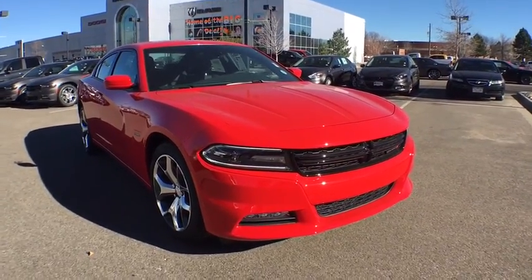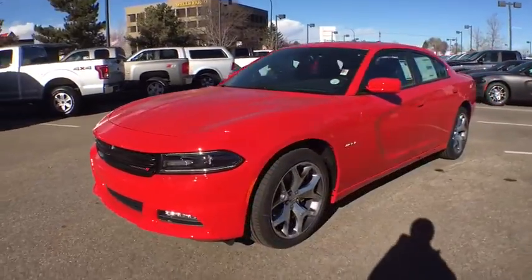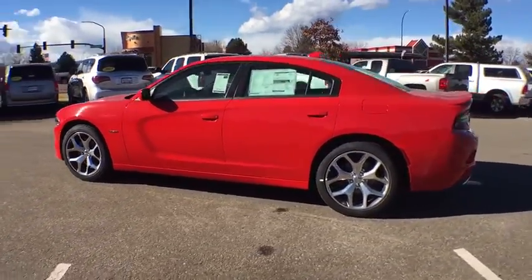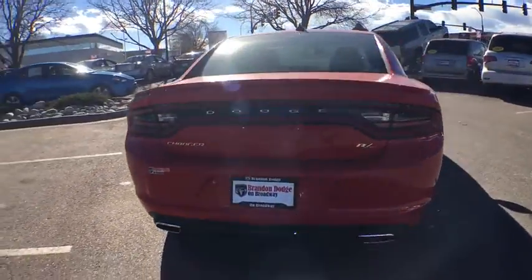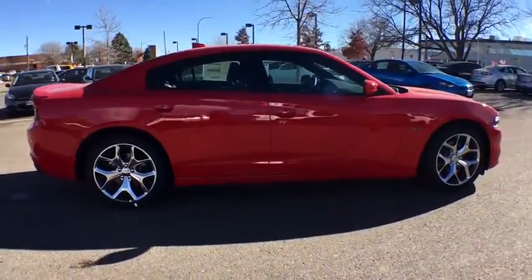2016 Dodge Charger. Inject some versatility, comfort, and sophistication into your muscle. The Charger is a powerful sedan that excites at every turn. Peace of mind comes standard with Charger's 5-star government front and side impact crash test rating. This vehicle has less than 100 miles.